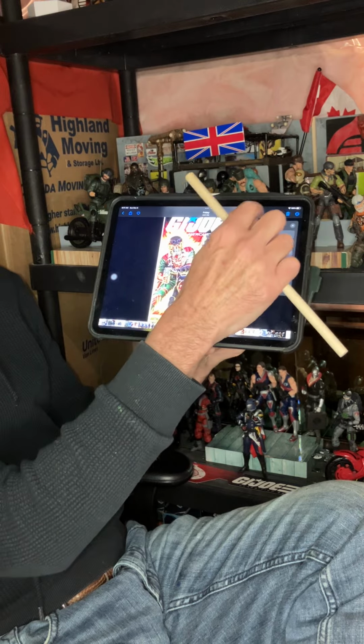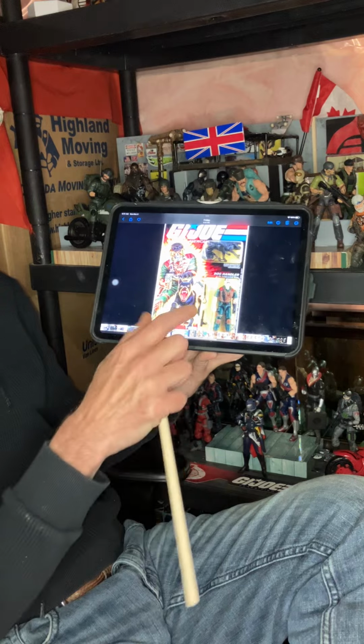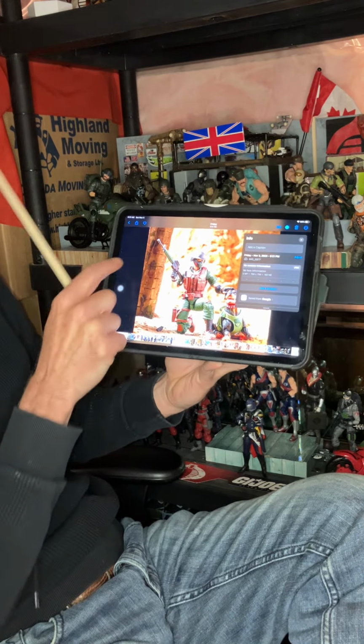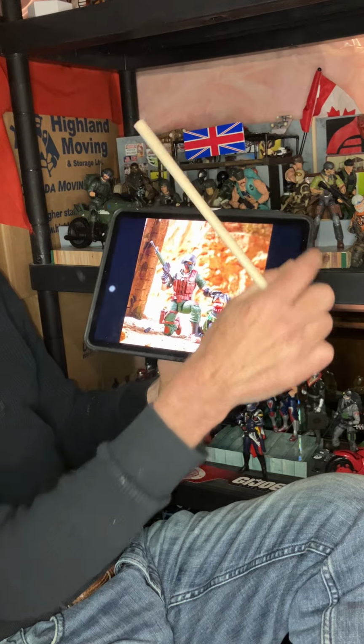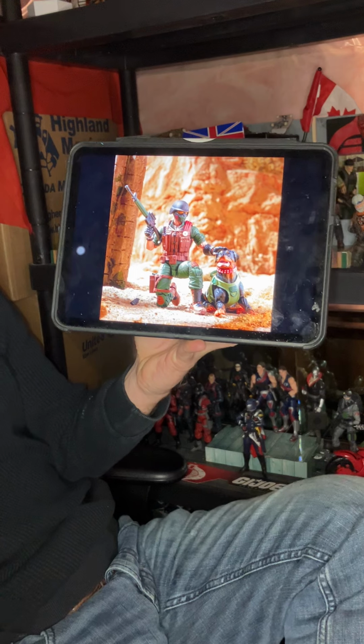My uncle at the time was military, serving in New Brunswick, and he explained to me what canine handlers are all about, and it was awesome. So this is what we're getting with the Mutt kit, pardon me while I figure out my tablet here. And I don't own any of these photos.